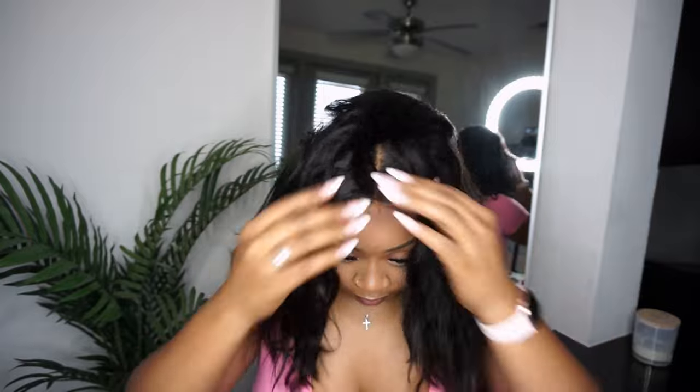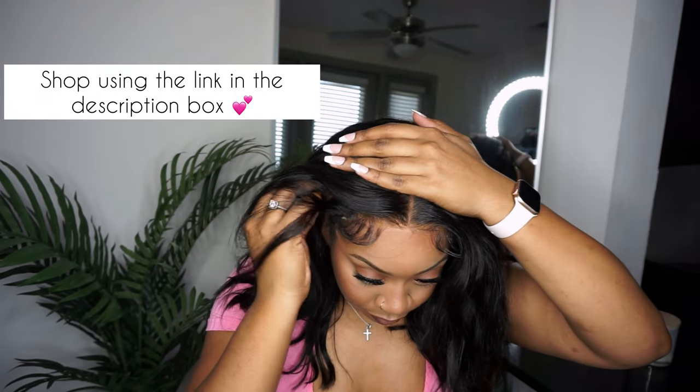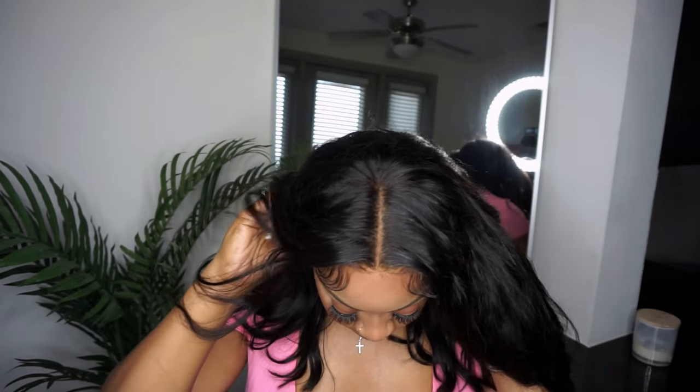As you can tell by the title, today I will be reinstalling some hair I got from Alipearl. Now y'all know I love me some Alipearl hair. They are definitely one of my favorite hair vendors. And actually they have a sale going on right now, so you might want to go ahead and get your hands on some hair so you can experience this luxuriousness yourself, okay?